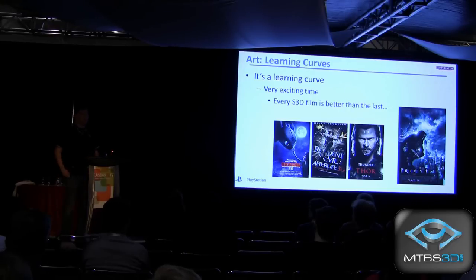See every piece of 3D content that you can, because every one that comes out is better than the last one in terms of people are learning how to edit it, they're learning how to spend their depth budget wisely to get the best effects. So really, it's very exciting.